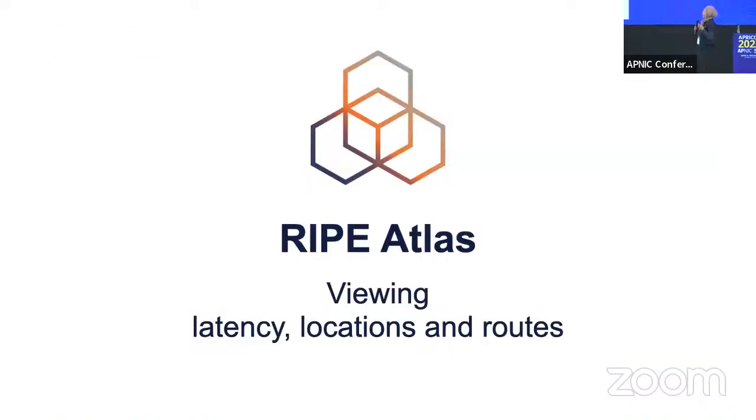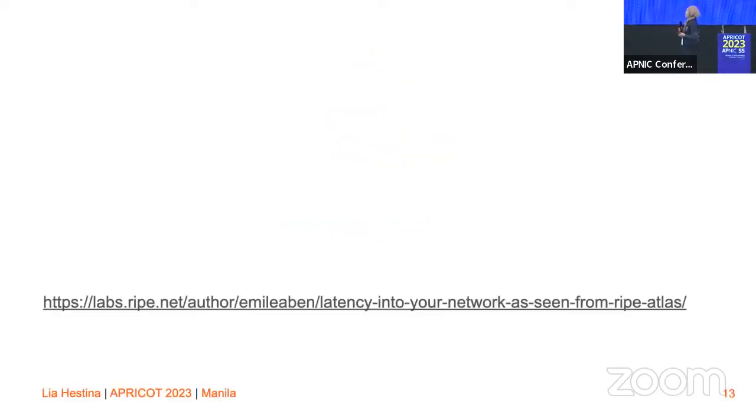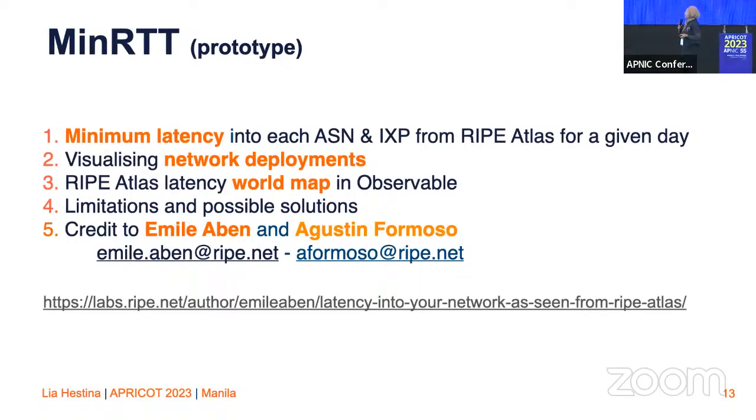All right, so let's see what you can see with RIPE Atlas. So you need to show latencies, location, and routes, right? This is a new prototype tool that one of our colleagues, Emile Aben, created a few months ago. In this visualization that I'm going to show you, he will see the minimum latency into each ASN and IXP from a specific time. As I mentioned, this is still a prototype, so there are still limitations and possible solutions for these tools.